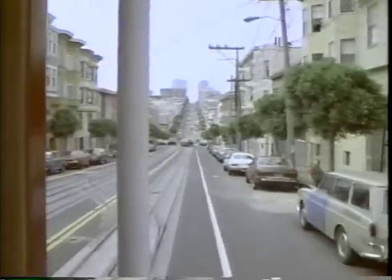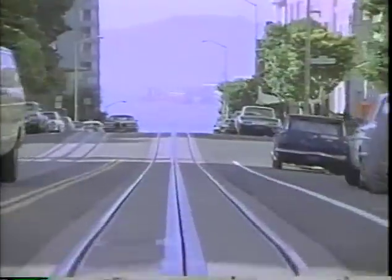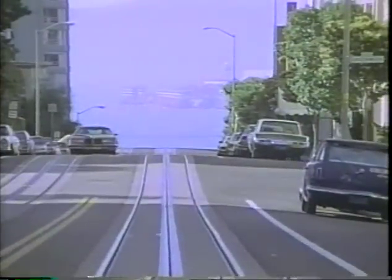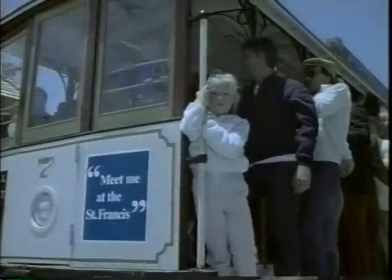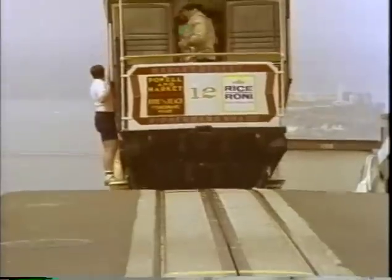Moving through a residential area, we've reached the top of Russian Hill. A brief stop. 2 bells. The gripman pulls on the grip. Down we go. The conductor's brake set. Back on the track brake. The wheel brake. Hotter on the grip.